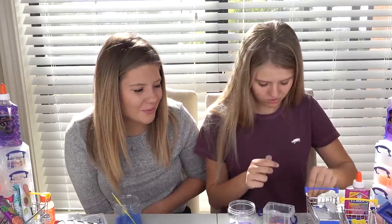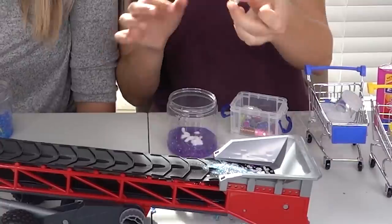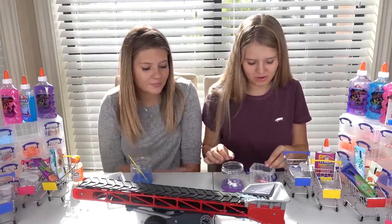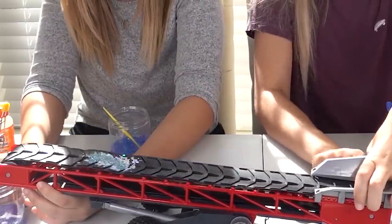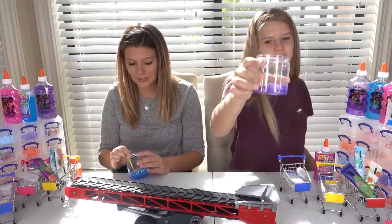Ooh, that's actually really pretty. Oh, this conveyor belt is gonna forever have glitter on it now. Oops. Alrighty, let's pour it in. Here they come. Keep going. Yay! Oh, well, some get on my hand, but look how pretty that is. It is so pretty. I'm obsessed.